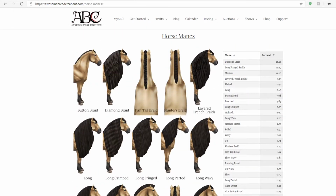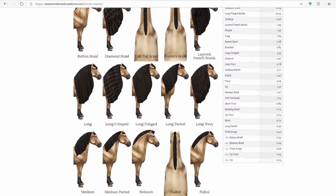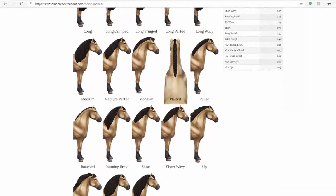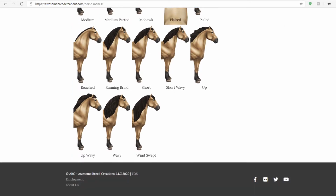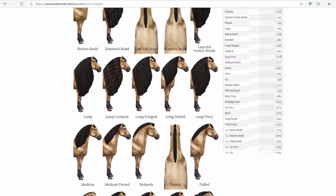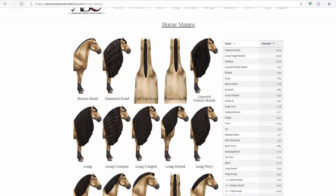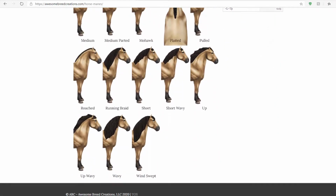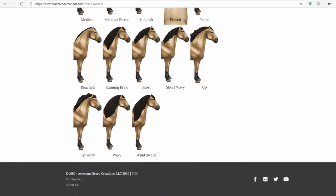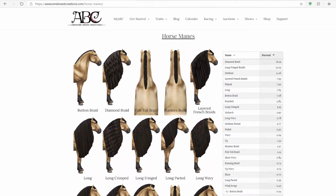This is my favorite mane, the button braid. And I guess my next favorite would have to be the up one. And the other one, I guess, would have to be long fringe. And I do like this too as well. And wavy. I don't care too much about the other manes, but you know what? They're still very nice manes, and you never know how your horse will end up looking, right?